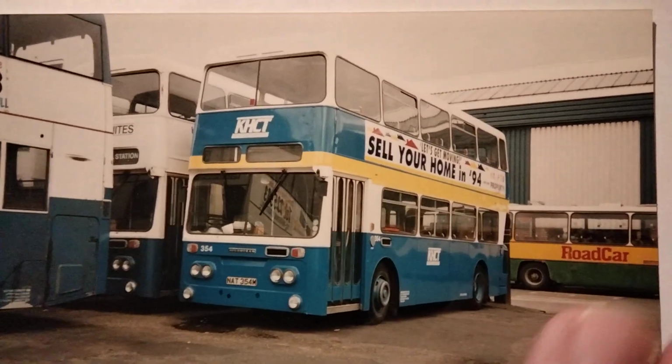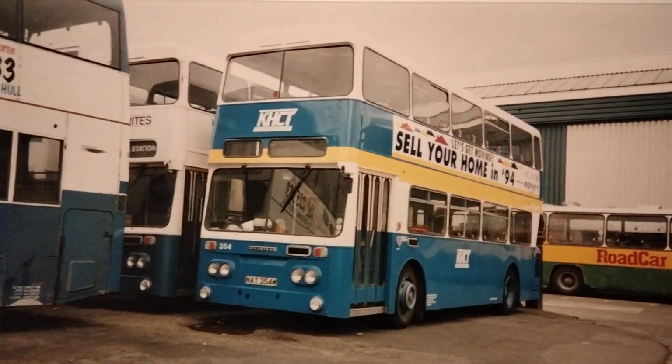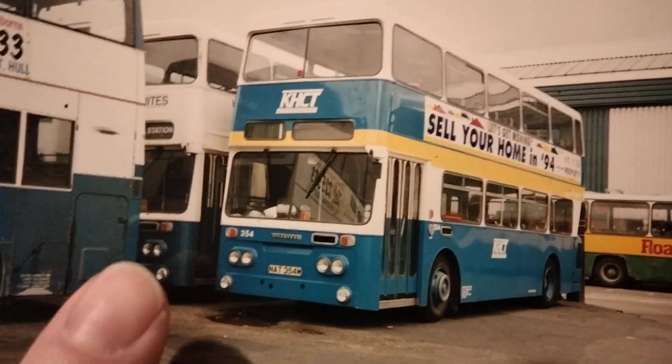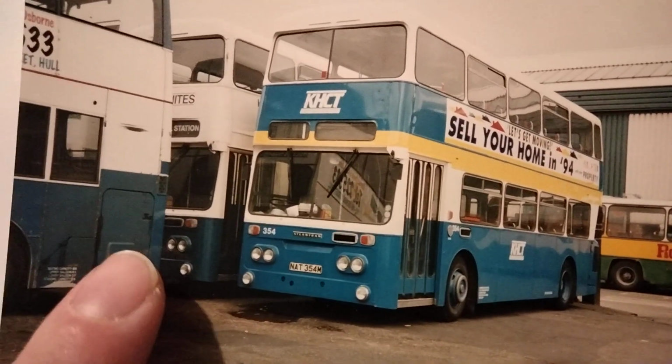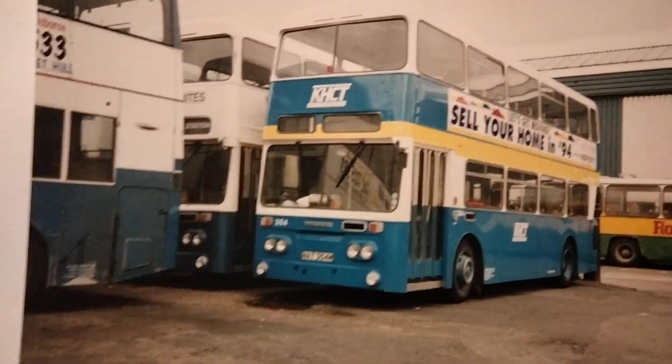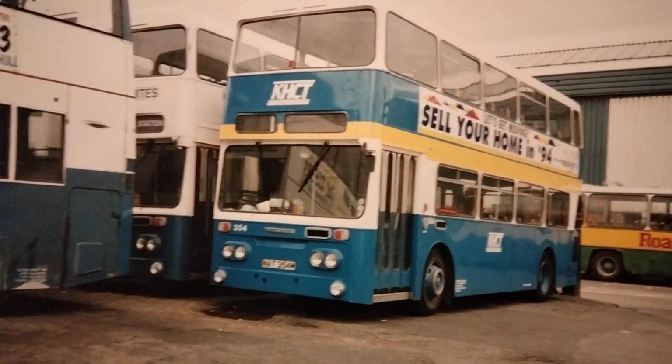This is one of the later ones with the more conventional upstairs rear windows there. There's actually 2 in this shot. You've got 349 on the left, NAT 349M, and 354, NAT 354M. So this was taken after the Cleveland Transit takeover.